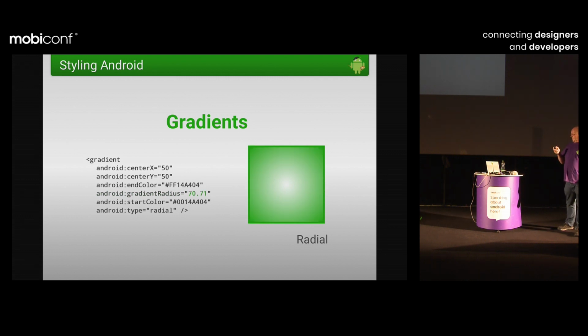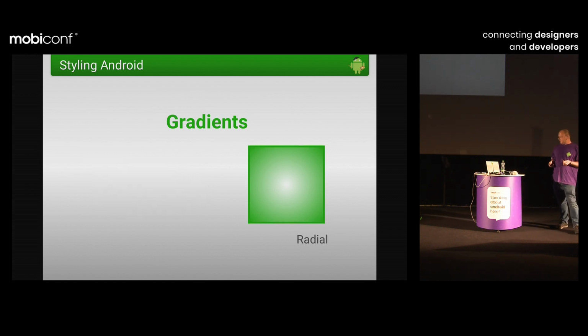Just by changing the gradient radius to 70.71, which if you do a little bit of trigonometry, you can work out, this actually expands the circle so that it touches the four corners. And so then we'll get a smooth gradient to the edges, and there will be no flat block of color in the corners. But it means we won't actually transition to the end color in these midpoints because the edge of the circle is actually out here somewhere. So you can quite easily control how we render these.